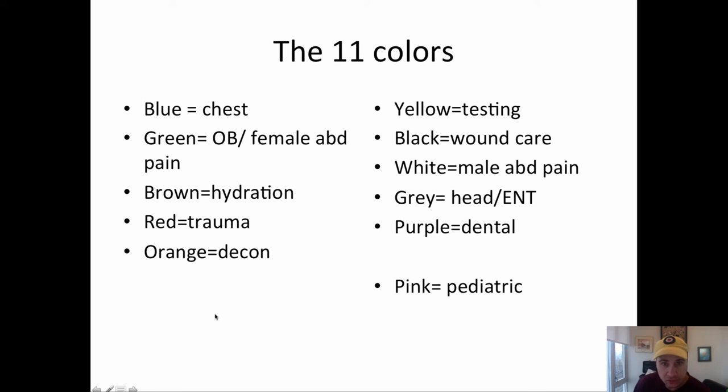So here are the 11 colors, and basically those will be the 11 modules in a medical kit. So the blue will be for chest, because in the medical field, usually our airway kits are always blue, because if somebody doesn't have a good airway, they usually look blue. So that's why we associated it. So that one came pretty quickly.